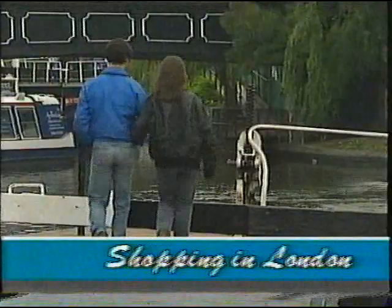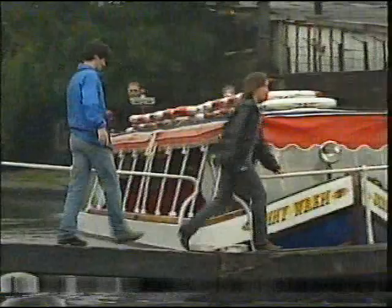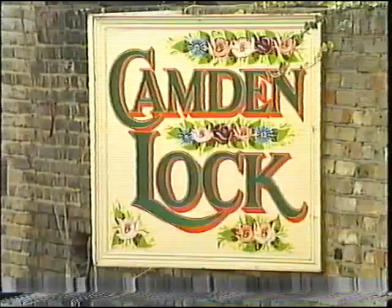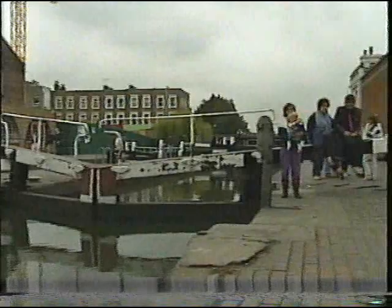This place is sometimes peaceful during the week. It's a lock on a canal at Camden in North London. But at the weekends, it becomes a focus for street life of all sorts.